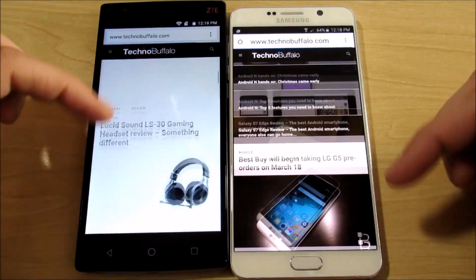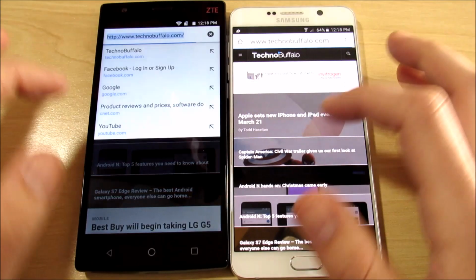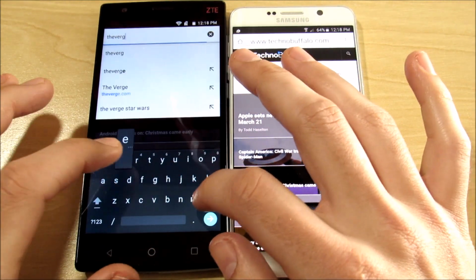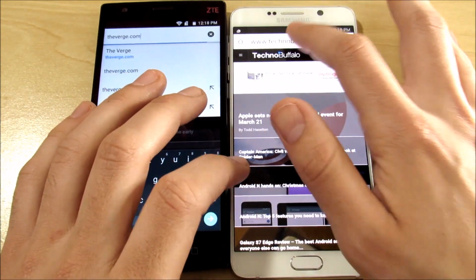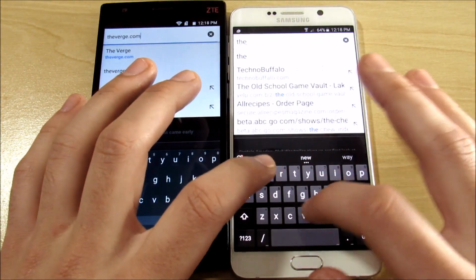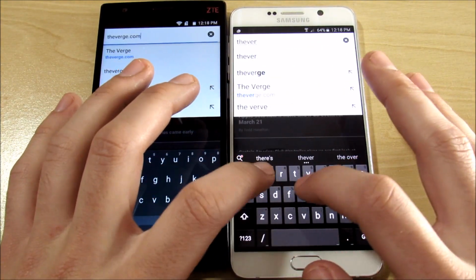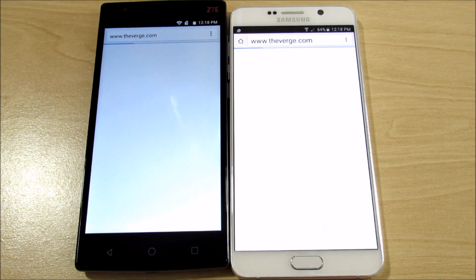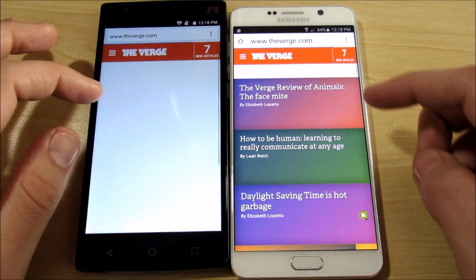So scrolling speeds are about even actually so far, and this is quite shocking, although a lot would say it's not shocking because we love our ZTE Zmax 2, and I'm not being a fanboy towards one. The Note 5 I like a lot better than the ZTE Zmax 2, but you know what? It's pretty crazy how quick of a phone you can get at such a great price these days. So let's go to theverge.com.